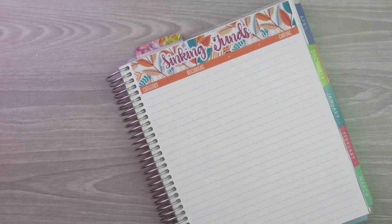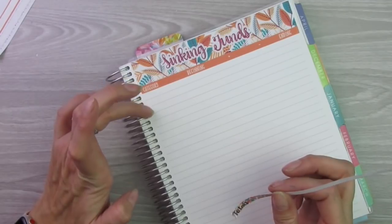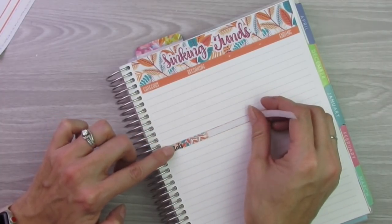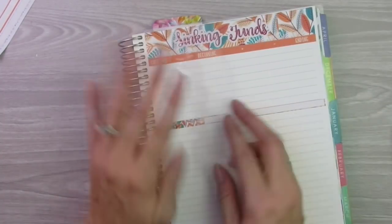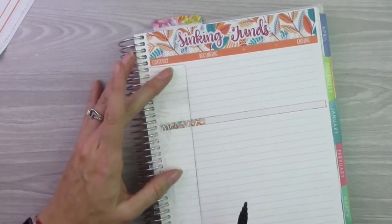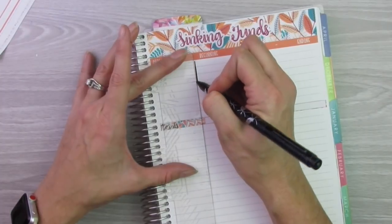So I am going to put my totals washi down. So we have 1, 2, 3, 4, 5, 6, 7 sinking funds. And I'm actually going to skip a space and then lay down the totals washi. And I'm going to grab my ruler. And again, using the Erin Condren, I'm going to use the thicker side of the marker. Make sure we're somewhat even there. I'm just going to draw my lines.